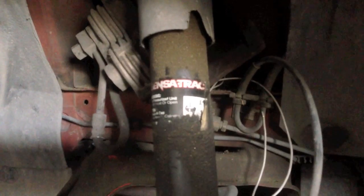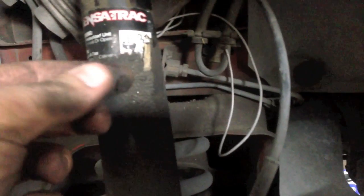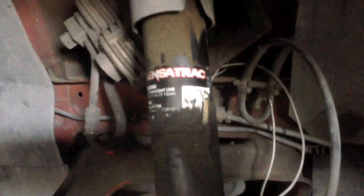Getting in here, you can see your strut is very, very dirty. It's been leaking for a very long time, so I'm glad we're changing those out.